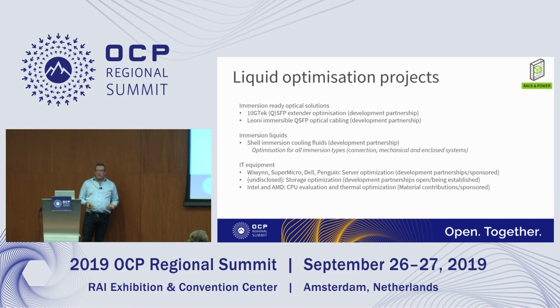We're working on immersion liquids together with Shell to optimize those and to increase the barrier, to get past the current density figures and get to the next level as well. And we're working with IT equipment providers here within OCP, with Wiwynn and Dell and Penguin, and Supermicro is also one of our partners. There's more, but with stricter NDAs applied. We're working on this storage angle together with an undisclosed partner. But we're looking for more and more partners to work with on these platforms.